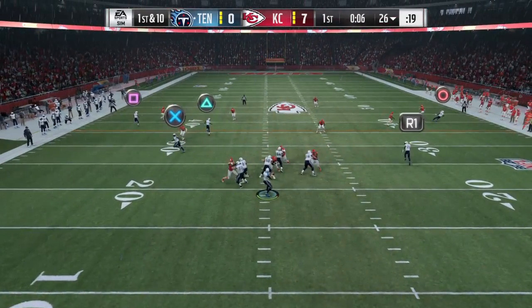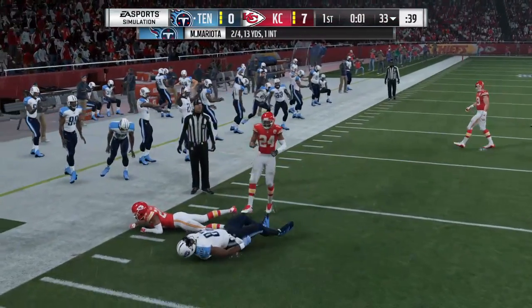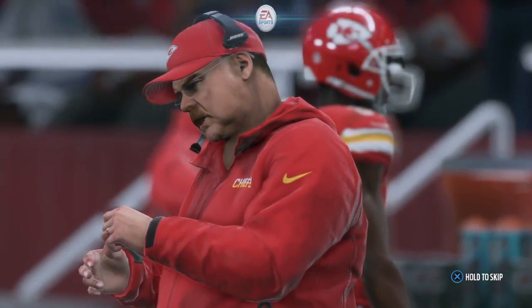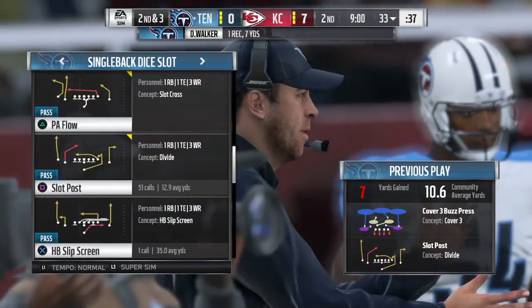They go back to the air here after the INT on the last drive. Walker with a grab, left side. And he'll get it up to the 33-yard line. 7 yards, the pickup on the pitch and catch.